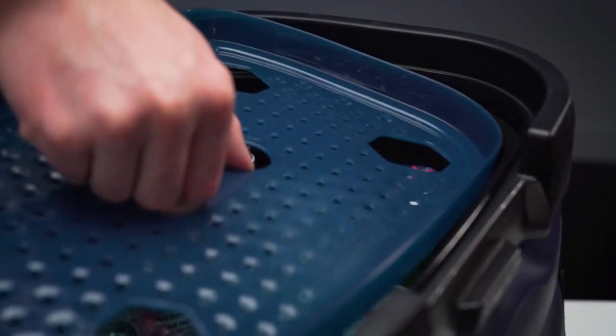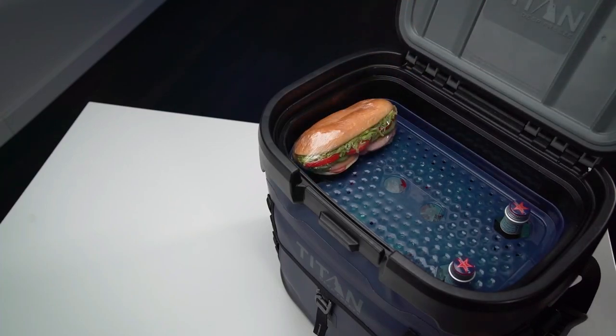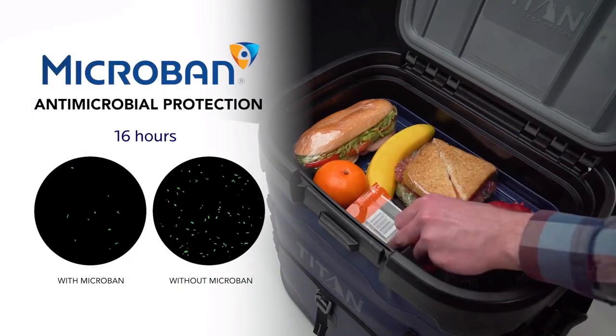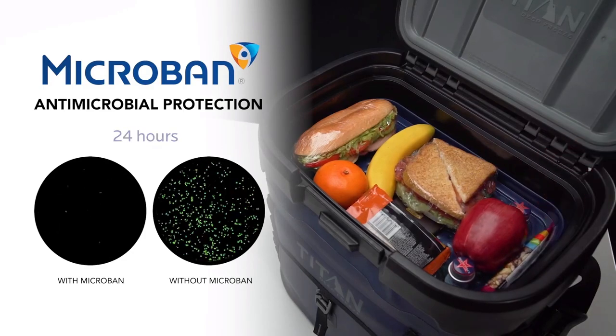Inside the leak-proof hardliner, we've included a smart shelf so that you can store softer items apart from the heavy drinks and icy water below. Both the hardliner and smart shelf have built-in microband technology to help protect against bacterial odors and stains.